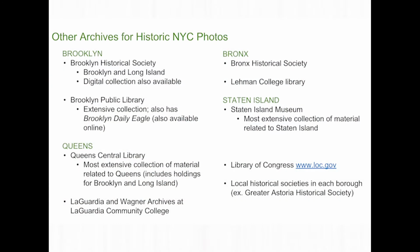Other archives for historic New York City photos, it's endless, but here are some. I tried to get some major examples in all the boroughs. Brooklyn Historical has Brooklyn and Long Island. You'll see that in Brooklyn and Queens. They also have Long Island photos because historically they were part of Long Island.